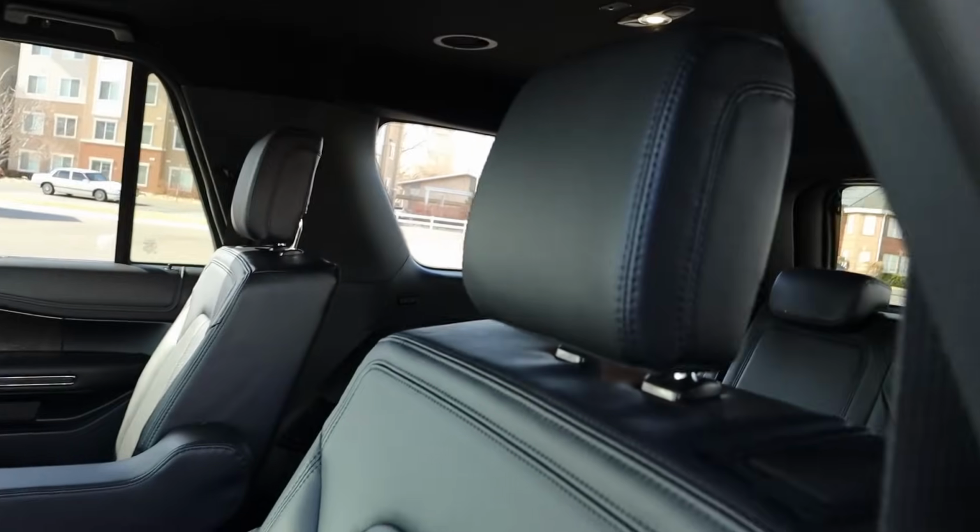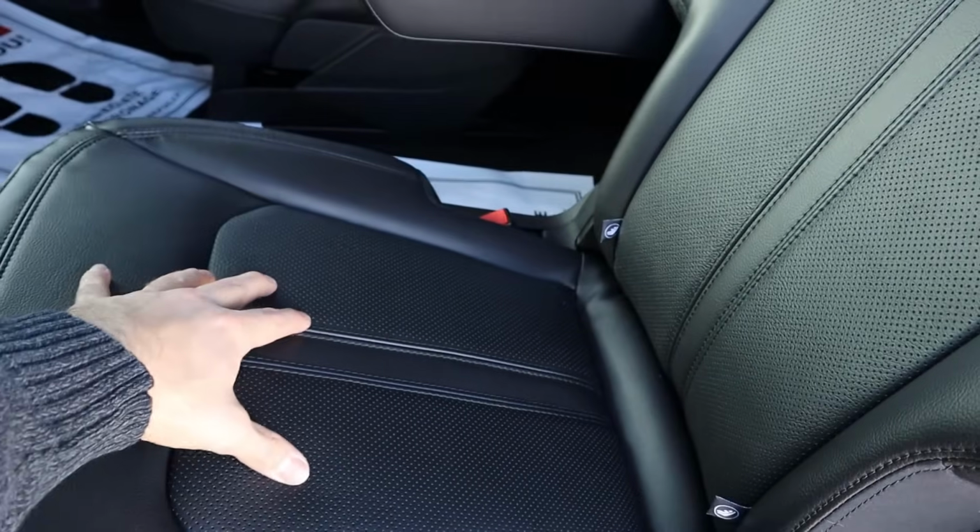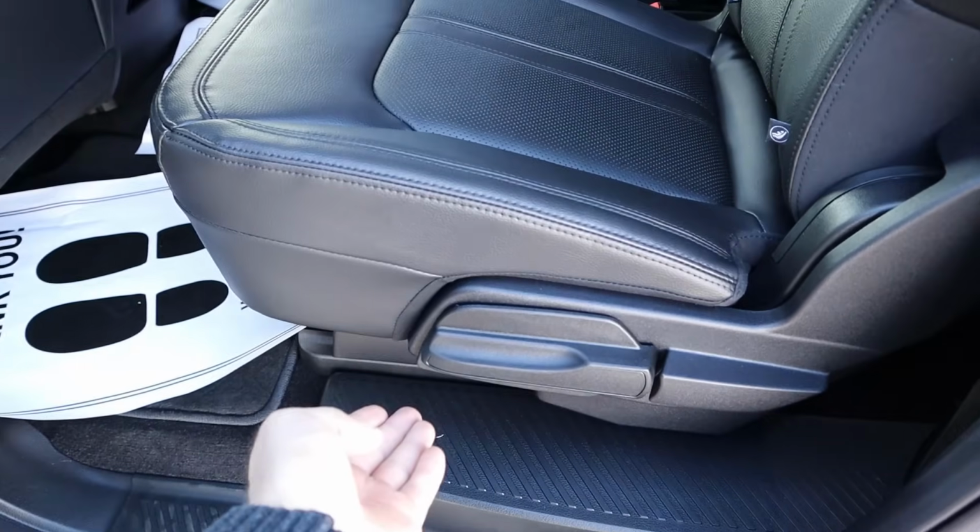And then here are the seats in the second row. So you got the full leather seats, you've got the nice perforated design there in the center portion, and then you've got your adjustments here on the side of the seat. But let's pop in, and the side steps do help out quite a bit with getting in.